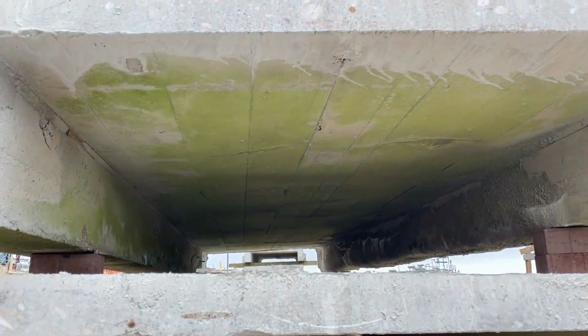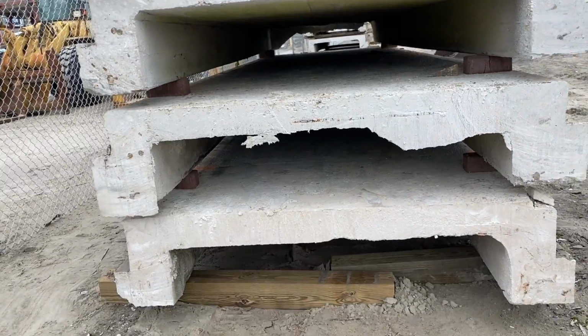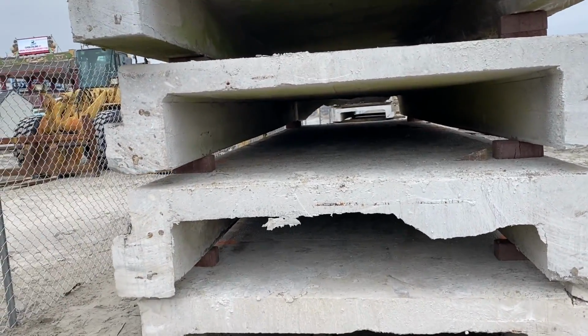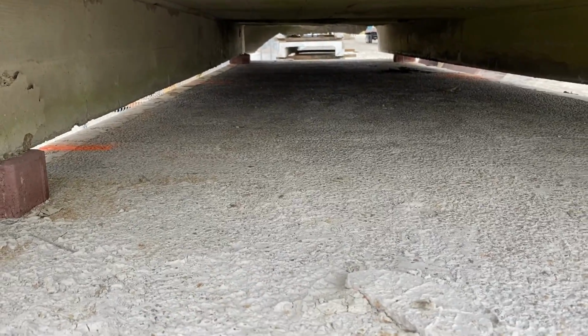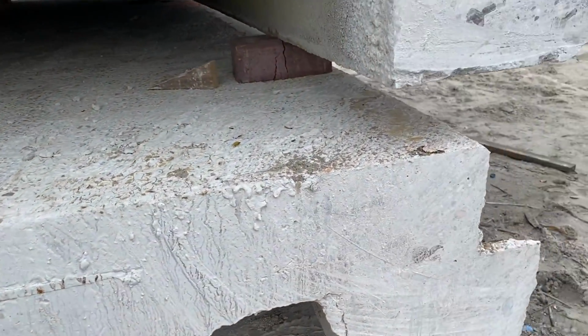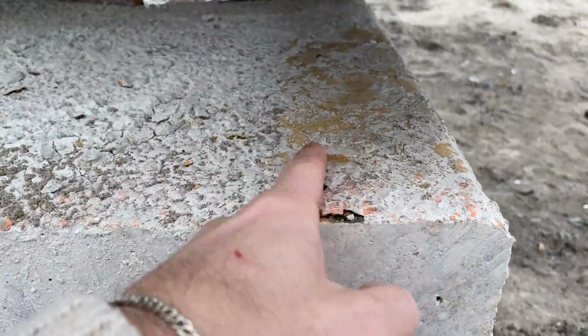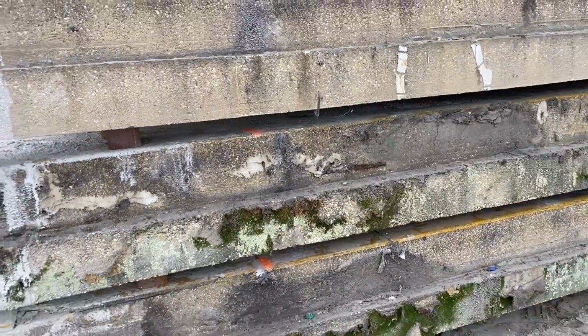I would not be surprised if they reuse these. But then again, I don't know. I don't know anything about concrete work or this operation of how to put these back together. But you can see the top layer was concrete that was ripped up. And then from there, it was brought down here. You can actually see some of the original painting. You see the lines? That's what it looks like from the side.